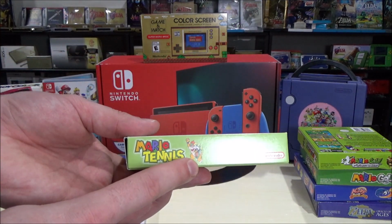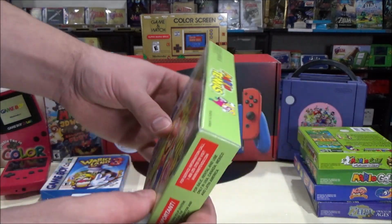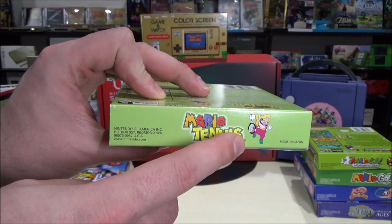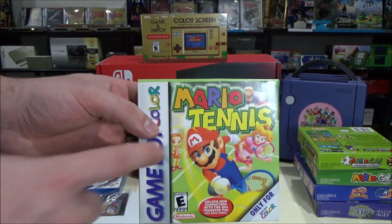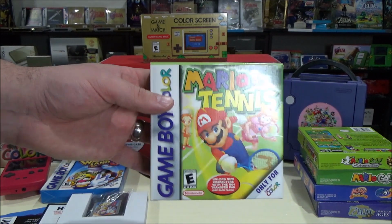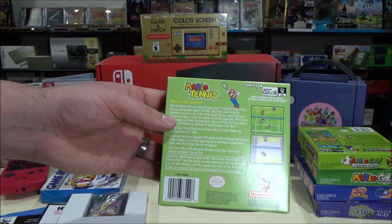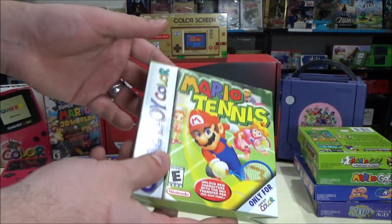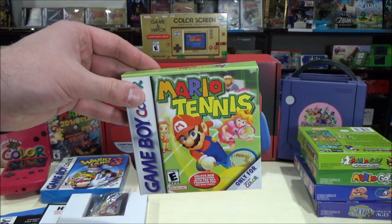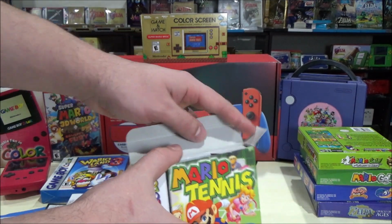I love this little artwork here. We got Bowser on the side, of course. On the other side, you've got a little Yoshi. On the top, you have a Wario. And then, of course, we do have Mario with Peach and a few other characters in the background. I think you can connect this to your N64, by the way. There is a way to transfer your characters over to the Mario Golf N64, and then you can unlock new characters in the N64 version. I actually already have this game. I just didn't have the box and the manual and everything that came with it.